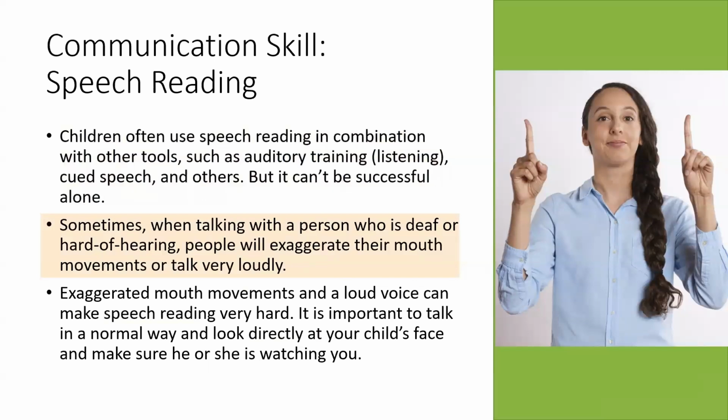Sometimes, when talking with a person who is deaf or hard of hearing, people will exaggerate their mouth movements or talk very loudly. Exaggerated mouth movements and a loud voice can make speech reading very hard. It is important to talk in a normal way and look directly at your child's face and make sure he or she is watching you.